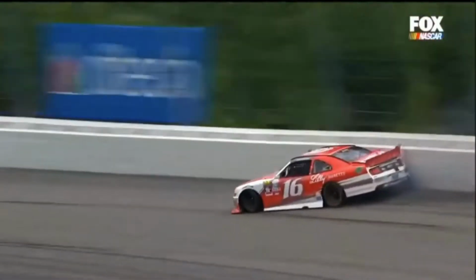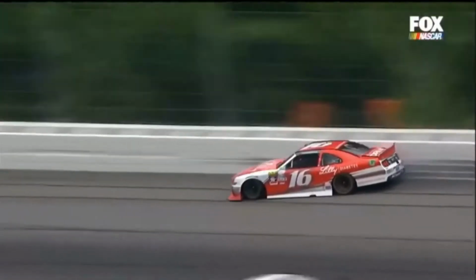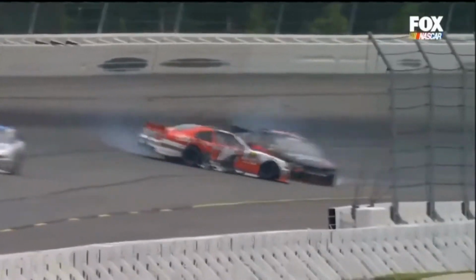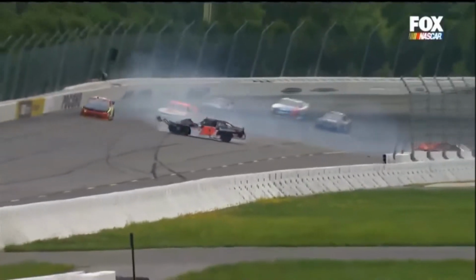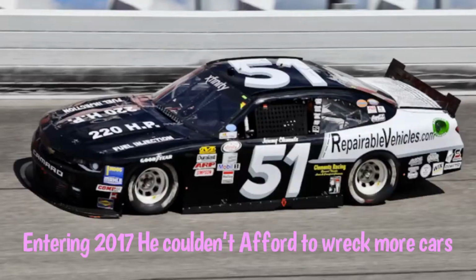Had some great runs lately, but here's Ryan Reed in that 16 car getting loose. He stays up the racetrack, and then he's going to come down, and Jeremy Clements in the 51 car has nowhere to go. Didn't see Ryan Reed staying up high on the racetrack that long, Larry. Not sure yet of the cause of that spin. Well, we're racing the competition, and I think we're also maybe racing some weather.